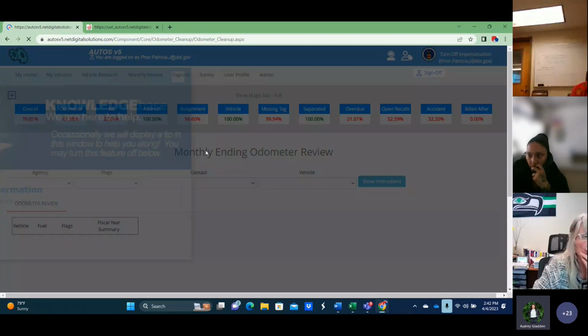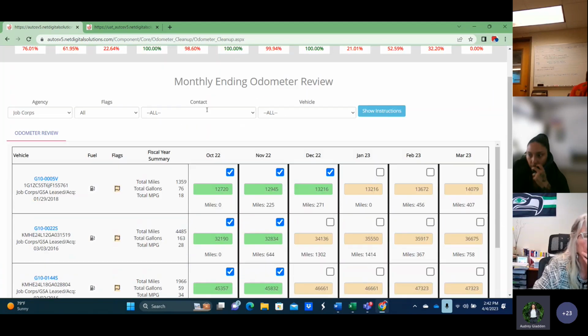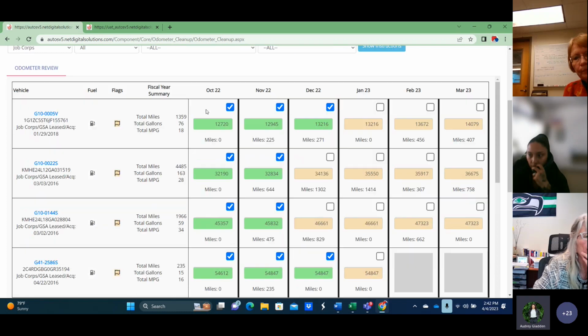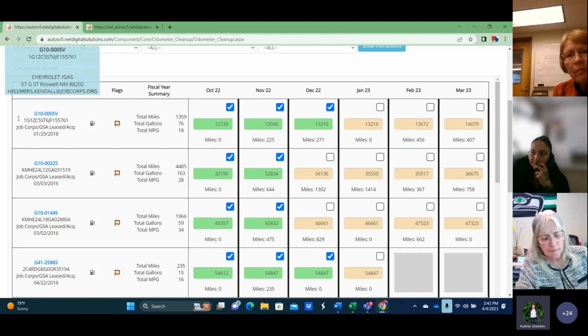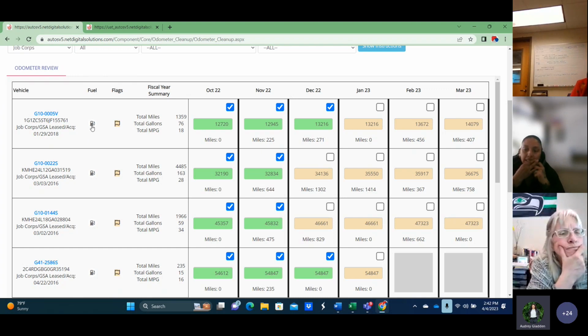So for odometer, now this is one that I get a lot of questions about, so please feel free to put those questions in the chat or anything like that. We have recently made updates to this page, and what you're noticing is that it's going to be 1 month behind. There's no April yet. There's just March, February. It goes through the fiscal year. And you're going to see the tag, the VIN, all that information here. You can access the fuel data too by clicking on that.